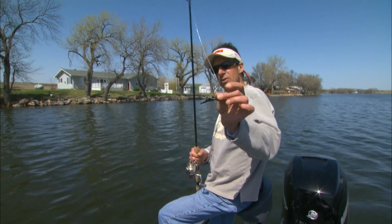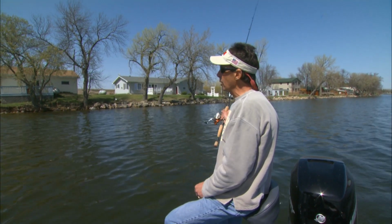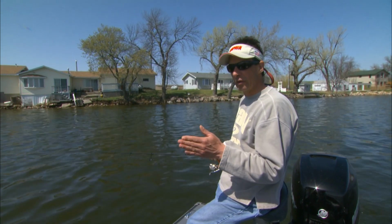I'm taking this little 16th ounce VMC hair jig, just pitching it out in back of the boat or out away from the boat, and just sort of twitching it. And it's moving very, very slow.